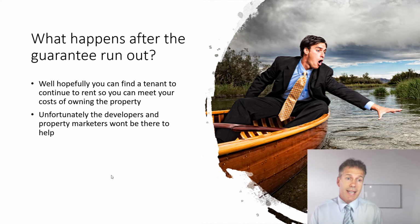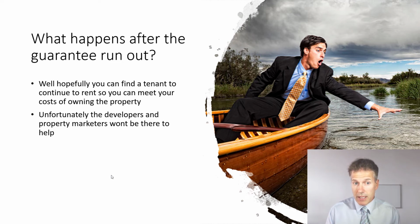Well, look, hopefully you can find a tenant that can continue to pay the rent at a similar level to what the guarantee is, or at least a rent that's going to cover the outgoings, or the cost of ownership of the property. Unfortunately, if that doesn't happen, when you can't find someone to rent it, because there is a glut, particularly in the apartment sector where these rental guarantees are often provided, this glut means it's going to be harder to find tenants. And unfortunately, the property developers and the marketers selling them to our communities will not be there to help. They'll be on to the next project.